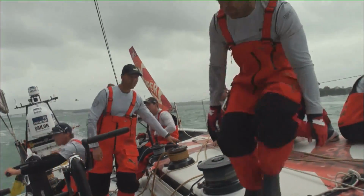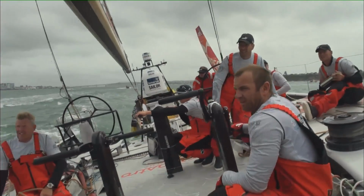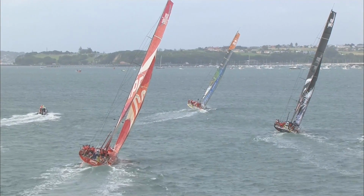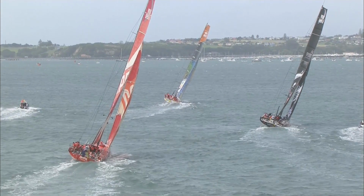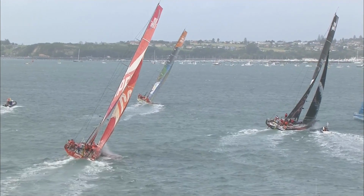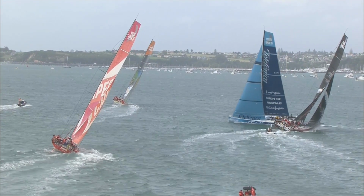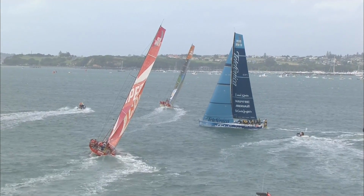There's Kenny Reid, who currently look to be in second position, although they're having some anxious looks down to leeward, and they will be looking down towards Telefonica. And by the look of how the bow's coming down on Puma, that would indicate to me that Telefonica on starboard are in a strong position, forcing Puma to dip. So Puma comes round as the giveaway boat, dipping underneath Telefonica.